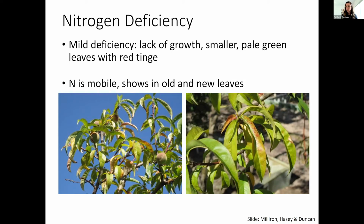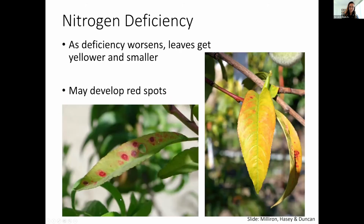So nitrogen is one of the mobile nutrients. And so that's why we generally see a fairly uniform yellowing of the canopy when nitrogen is low, because the plant is trying to move it all around to equalize it throughout the canopy. But we do see this deficiency in both old leaves and new leaves.